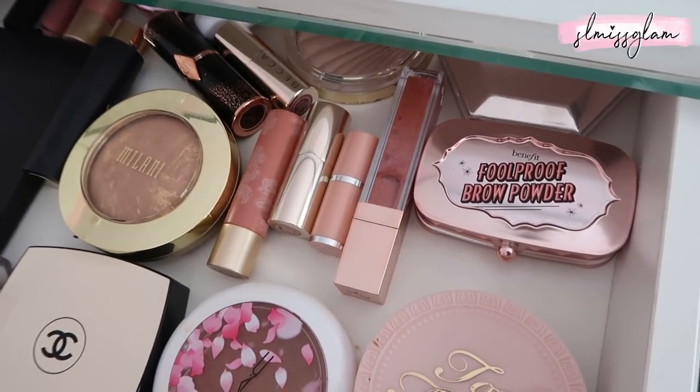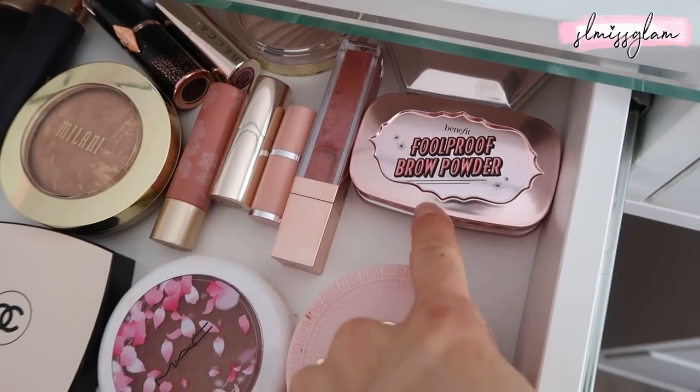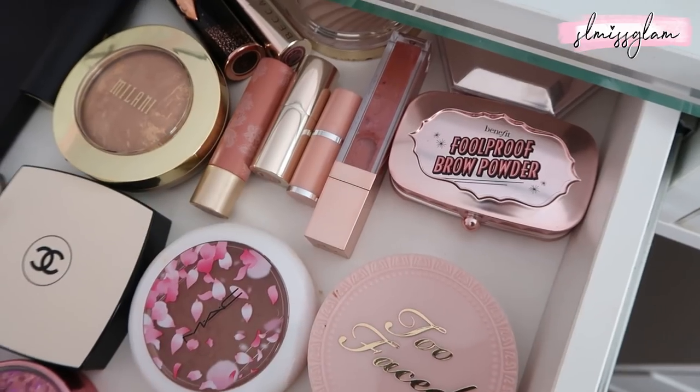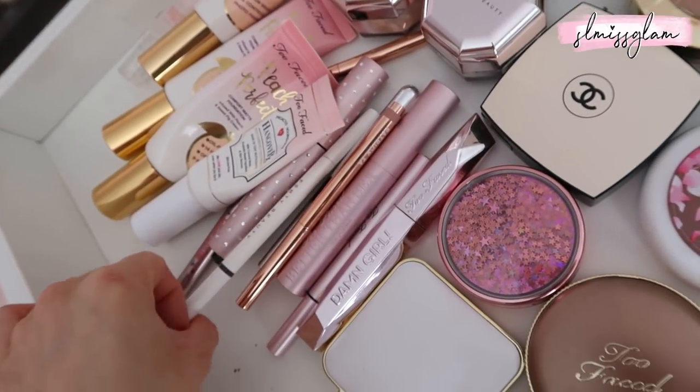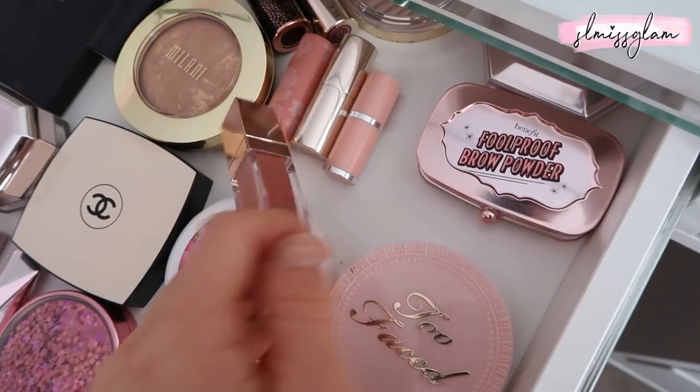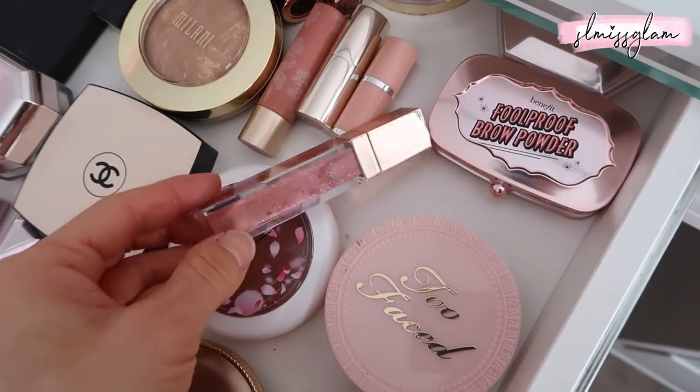Back here, we have the Foolproof Brow Powder. I don't really need to show you that. And I don't use it all that often. I honestly use my pencil more than anything, which is the Brow Wiz by Rihanna. And then right here, we have the Patrick Ta. This is his lip gloss.